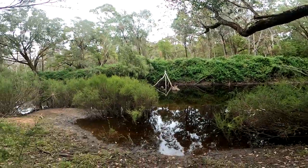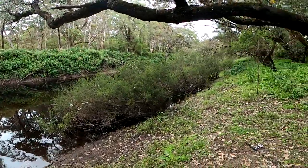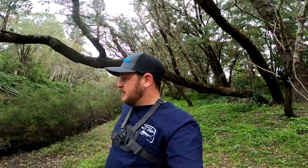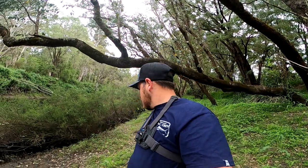Today I'm down in the Great Southern trying to catch some redfin and some trout. I've just been exploring basically on Google Earth, trying to find some tracks and some rivers and stuff like that, and I found a nice little spot here in the middle of nowhere. Hopefully catch a redfin or two would be nice. Basically just going to use little rainbow trout lures and plastics, whatever really. Just have a little flick around, hopefully we get a feed. So stay tuned.